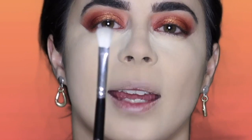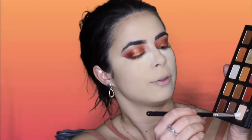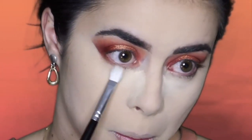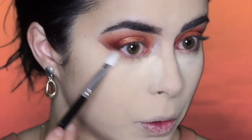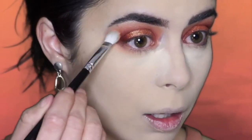So I'm going to take a very fluffy, flat, tapered blending brush, kind of frayed on the outside, and I'm going to go in with my base shade first. I am running it heavily. I'm really going to smoke out this lower lash line, bring it in and diffuse it into this color here.